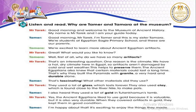Mr. Tarek: Good morning and welcome to the Museum of Ancient History. My name is Mr. Tarek and I am your guide today. Tamer: Good morning, Mr. Tarek. I am Tamer, and this is my sister Tamara. We're students of Egyptian Eagle Primary School, and these are our parents.